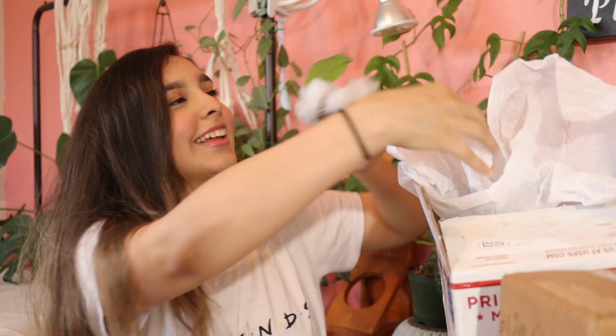Okay, let's just open it. Maybe I'm getting ahead of myself. Okay, so this plant is the No ID Hoya. She said that she thought that it could be a quinquenervia. I think that's how you pronounce it. But that she wasn't sure, so that's why she was selling it as like a No ID. And I'm so happy.